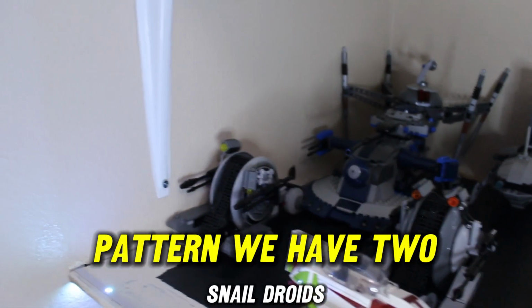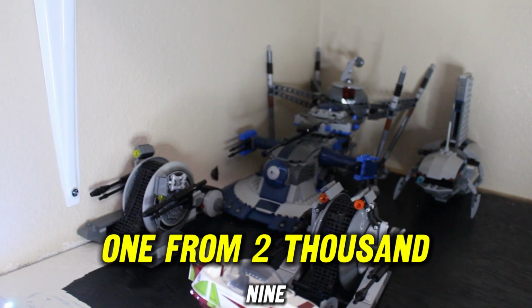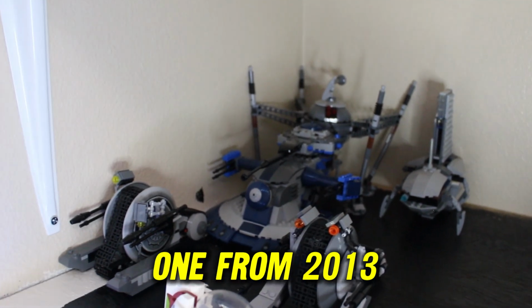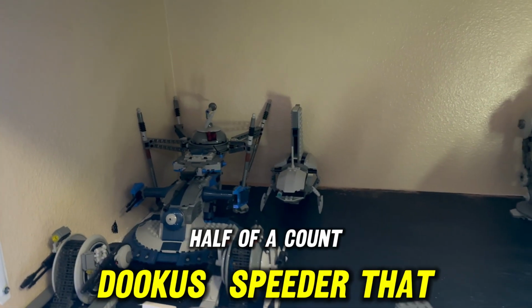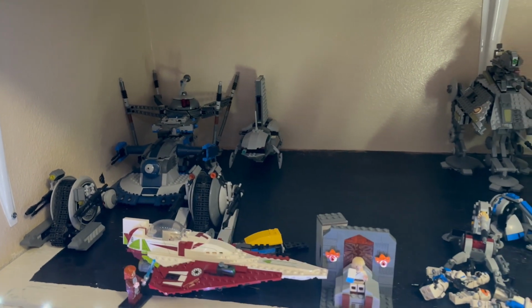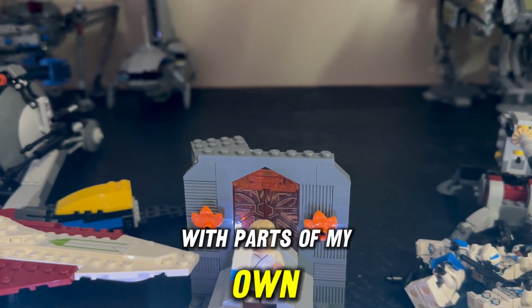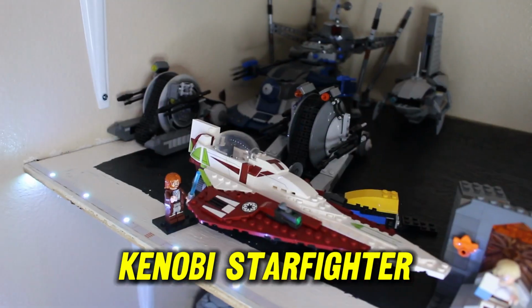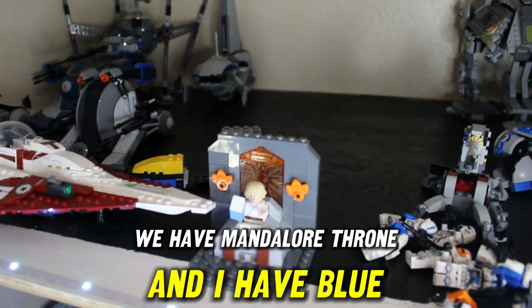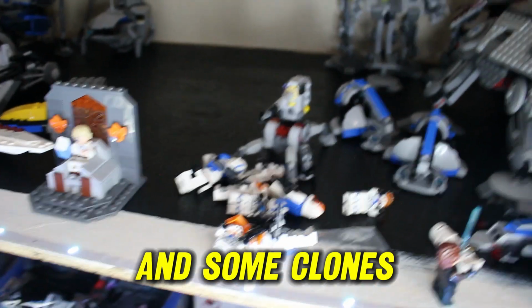We have 2 snail droids, or Corporate Alliance tank droids. One from 2009, one from 2013. Both excellent sets. Half of a Count Dooku speeder that I built from instructions from Lego with parts of my own. And then we have the more modern Obi-Wan Kenobi starfighter. We have the Mandalore throne, and I have Blue Milk Luke, and some clones.